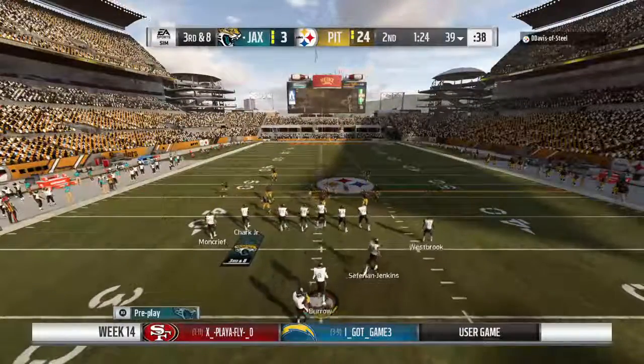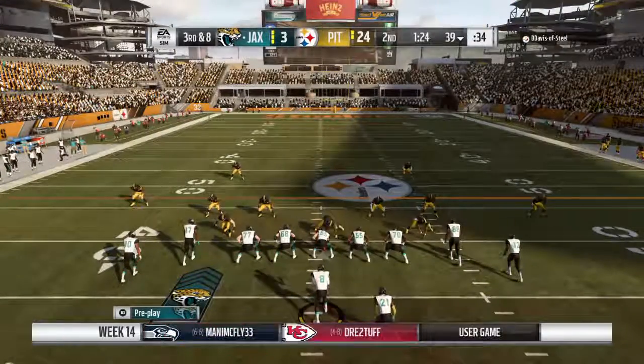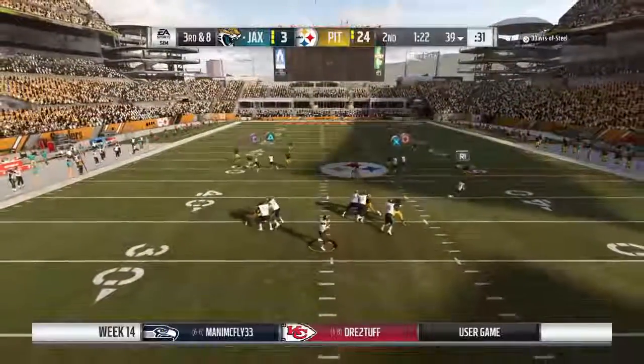All right, now, lucky 56. Lucky 56. They'll set up to throw.